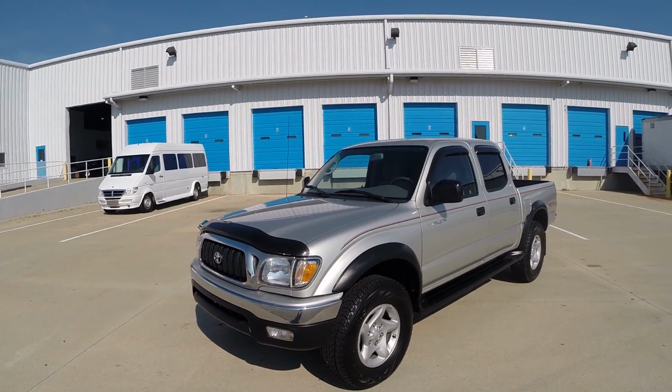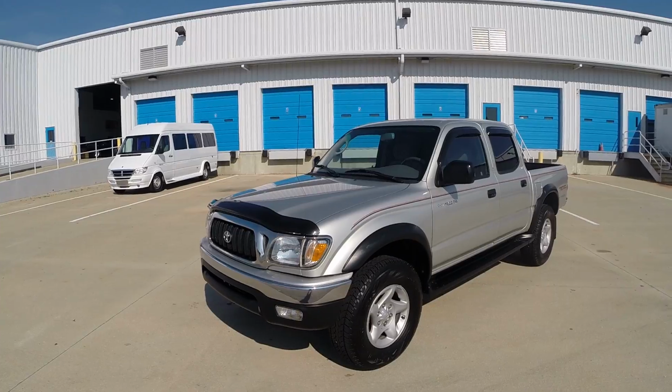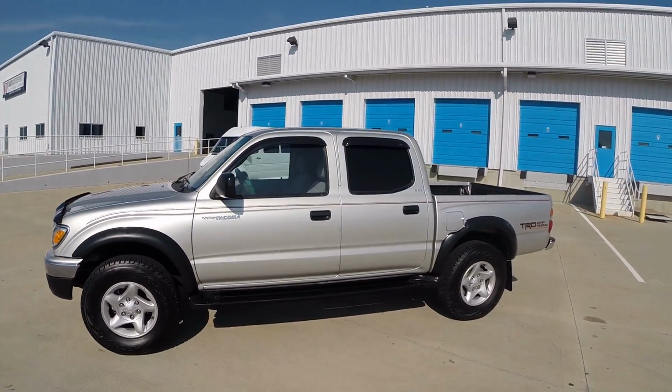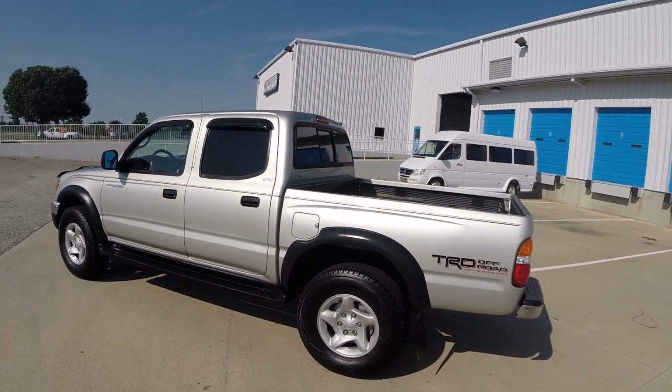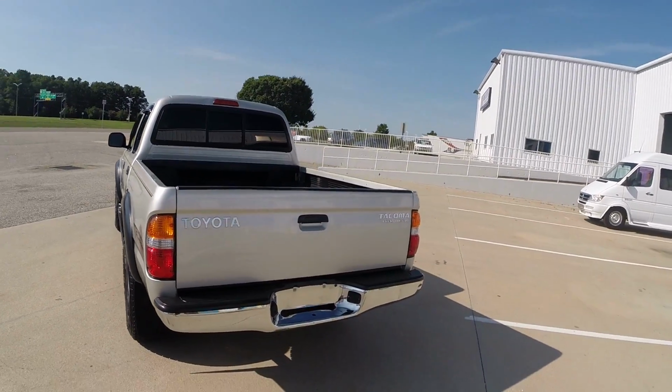This truck is a two-owner vehicle from Carfax. It's got a clean Carfax. It's a Carfax certified buyback guarantee truck. This car has all the service records on the Carfax, all done at the dealer. This truck has an amazing service history. It is in excellent condition.